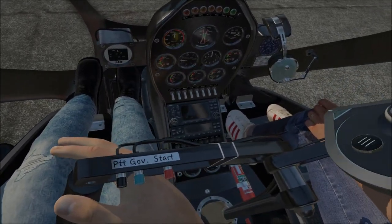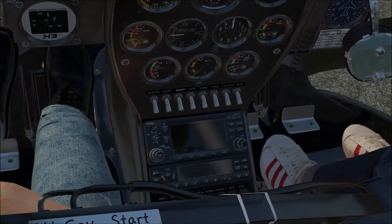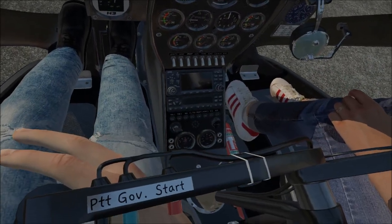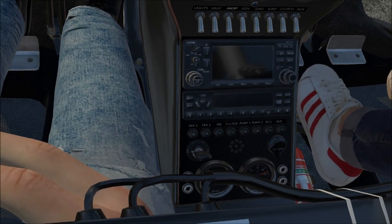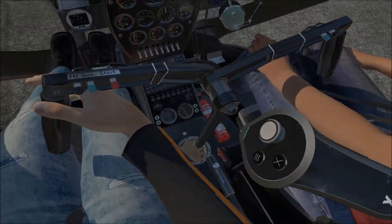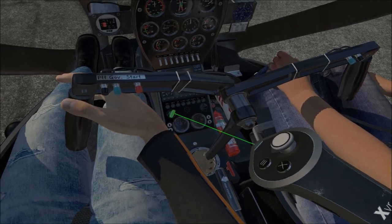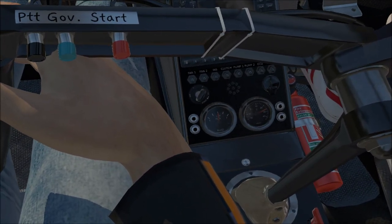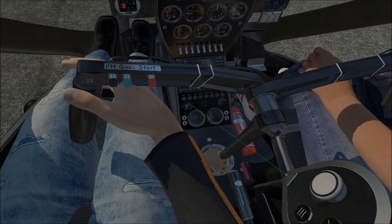Okay, so let's see if we can get this thing started here. I believe the first thing we're going to want to do is find the battery on this puppy and turn it on. All right, there's the ignition switch. I think that's it, actually. Okay, so let's turn that. There we go. All right, so we got the switch on. We're not currently started just yet, but that is okay.